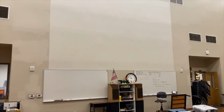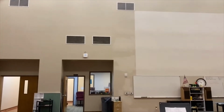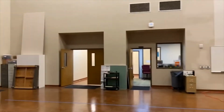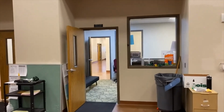I'm pretty happy, ecstatic, that I get my world in the band room. It used to be really, really tight, shoulder to shoulder. You couldn't move or breathe. The ceiling was right on top of your head, and now we have a lot of space, and we can do what it is we do, and we love to do music, and we love our kids here. Thanks for listening.